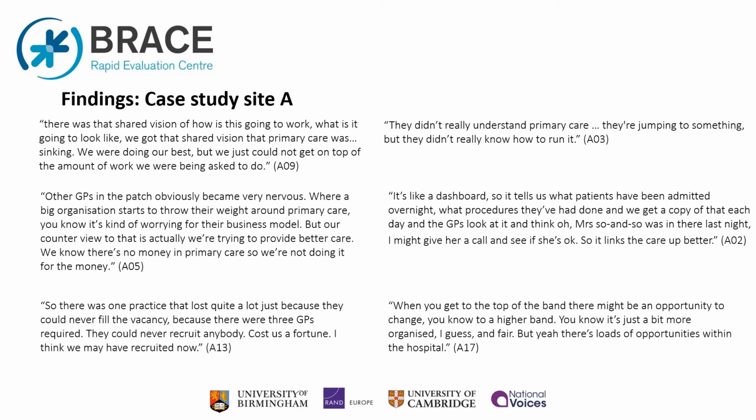The findings for Site A show the central rationale for integration between the Acute Trust and primary care practices was to better manage demand in the local health economy through improving patient access to primary care services, increased quality of care, and increasing opportunities for innovation. The Acute Trust was feeling the impact of poorly resourced general practices upon secondary care, with many patients accessing emergency care at the Trust because GPs are experiencing increasing workloads with fewer full-time clinical staff.